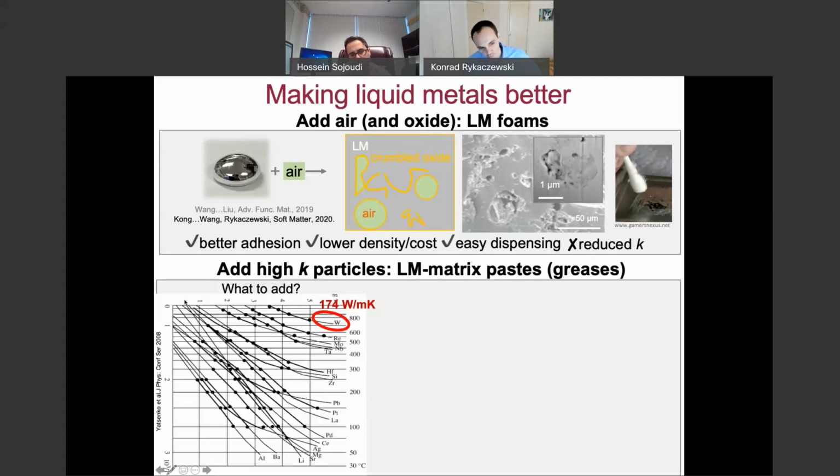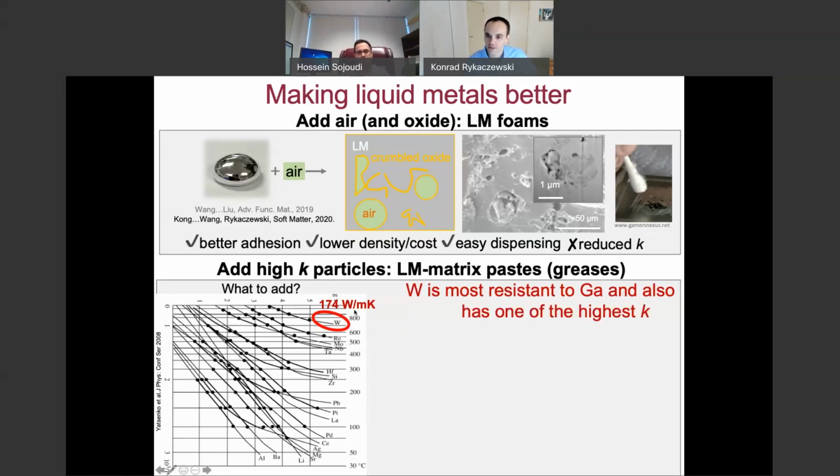So this is an old plot showing rate of corrosion in millimeters into a surface as a function of temperature for different materials. And you see that really the most resistant material, metal in particular, to gallium is tungsten. You have to go up to really high temperature, and then after a little while, you start corroding. It also happens to have a very high thermal conductivity, much higher than the liquid metal itself. So it's a very good candidate.